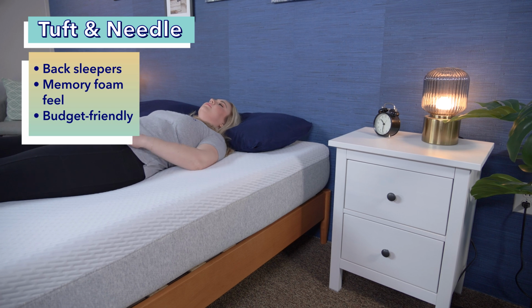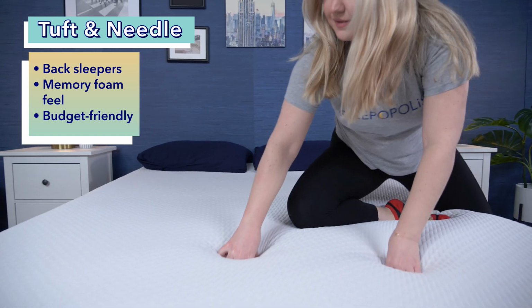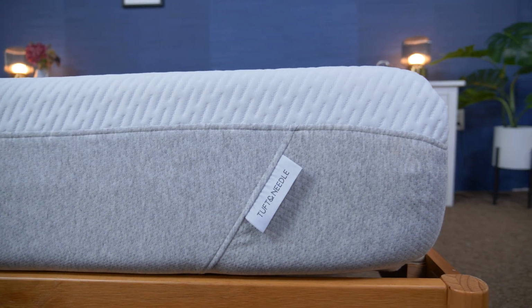But what about the Tuft and Needle? First up, back sleepers should be happy on the Tuft and Needle as it is supportive and promotes a neutral spinal alignment. Second, memory foam lovers should be happy with the classic memory foam feel this bed offers. And finally, budget shoppers should appreciate the affordable price of the Tuft and Needle.